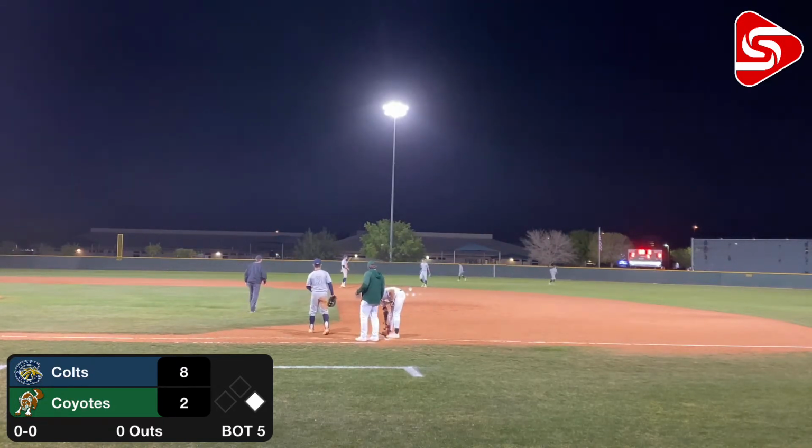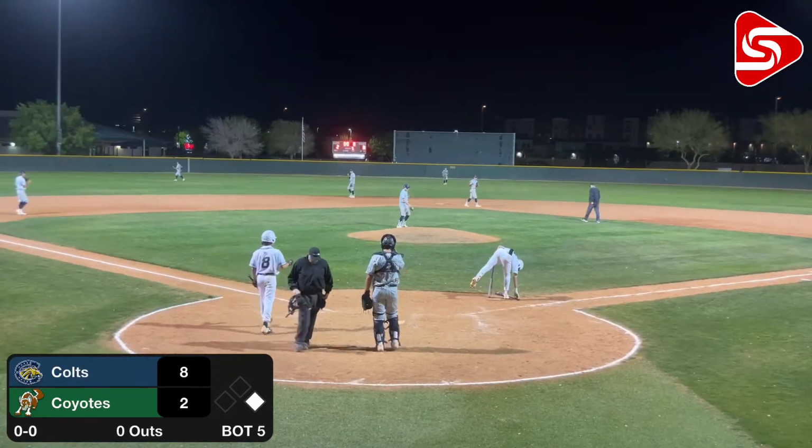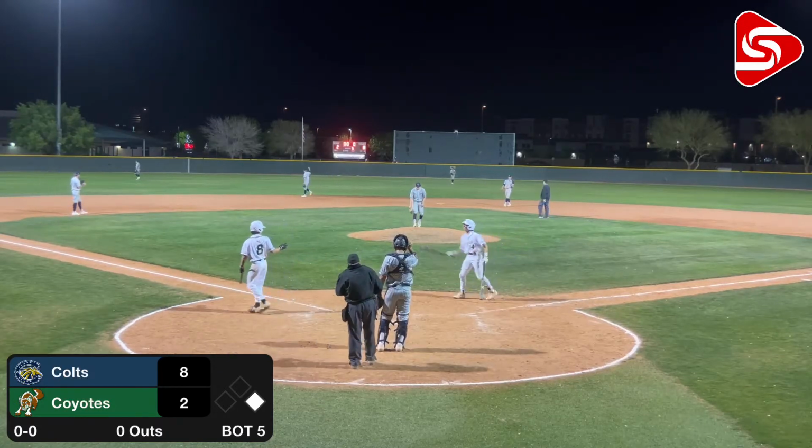Short center. That one's going to drop. So that's Jackson Reed, able to get on with a short fly ball to center for a single. He's 2 for 2 today.